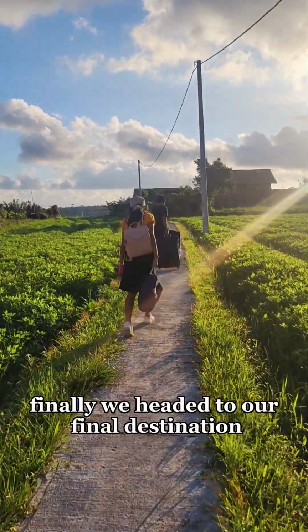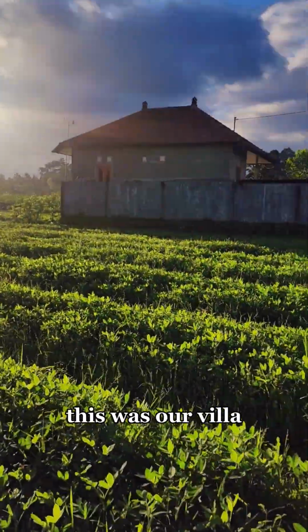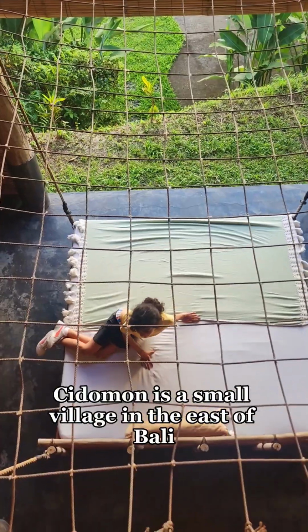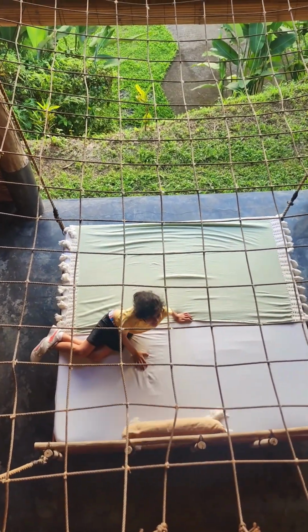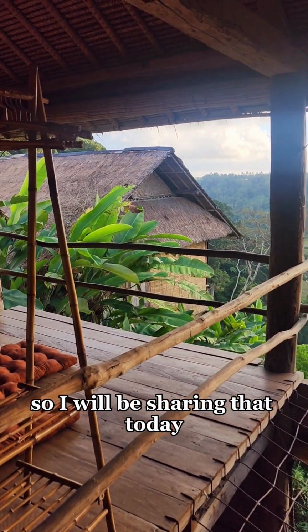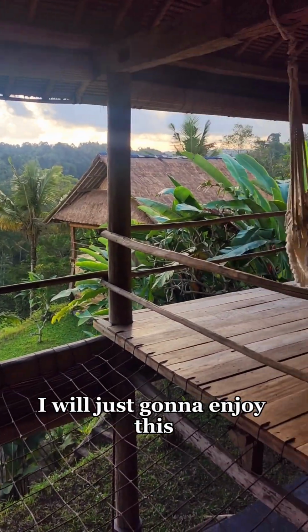Finally, we headed to our final destination. This was our villa that we will be staying at in Sidemen. Sidemen is a small village in the east of Bali, and this place deserves a whole video on its own. So I will be sharing that today. We're just gonna enjoy this, and I'll see you tomorrow.